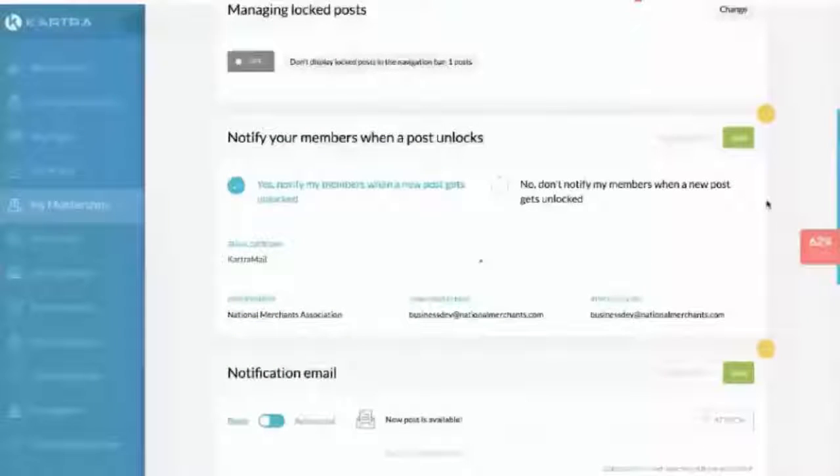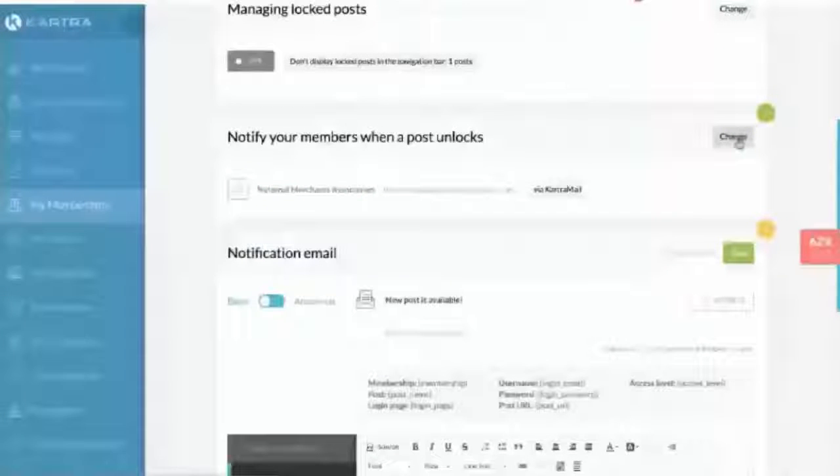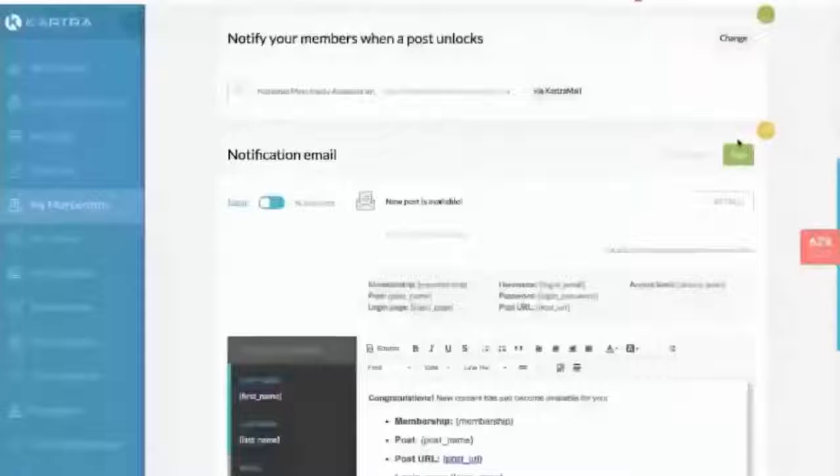So I'm going to save that. And then this is the notification email. When somebody signs up for this course, they get tagged and added to this membership, and they're going to get this email.